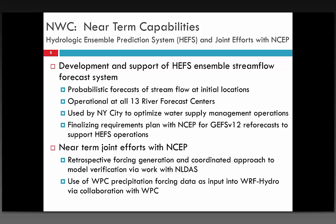The other joint efforts with NCEP. So I've gone through current capabilities, but there are also ongoing near-term efforts with NCEP I wanted to highlight. One is with my GEC group, the NLDAS project, and there we're trying to coordinate in terms of forcing generation and model verification. We're always going to have differences between our models and differences in our missions, but there are significant areas of overlap, and we don't want to ignore those, and we want to leverage them. Also, WPC. So we are currently investigating with them the potential for using their QPF as forcing data into WRF Hydro. So that's something that's just beginning to spin up.